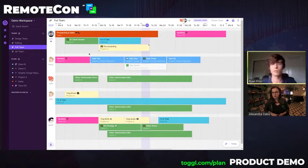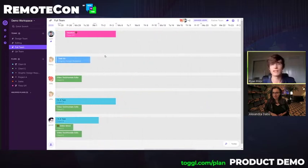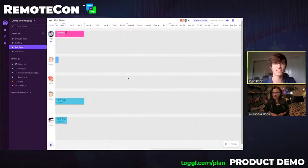So this is a really great way of seeing what people are working on, how busy they are, how busy they aren't. So you can scroll forward into the future and see that maybe next week Ryan doesn't have any work on, so we need to prioritize around that. Maybe we need to make more sales, or maybe it might be the case that Alfie is overloaded. Obviously there's nothing there in this case, but it's just a demo workspace.